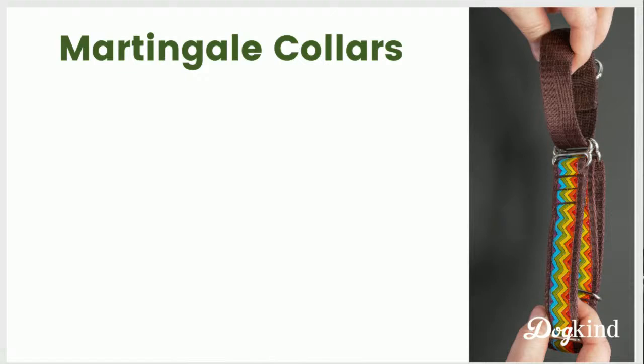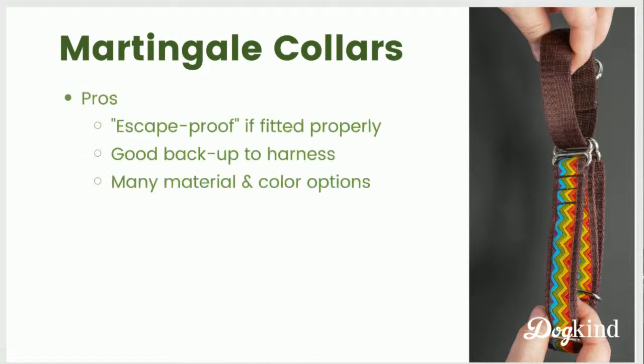Now, why would you want this? The reason for these usually being used is that dogs can't back out of them, especially if you've got a dog with a pretty big neck relative to their head size. If they're fitted properly, a dog who's decided they're going to back out of a collar, they can't, because if they try to back out, it'll tighten a little. And if you have it fitted properly, it won't fit over their head.